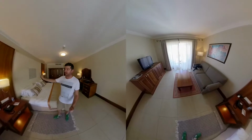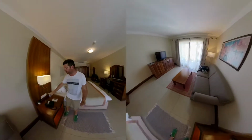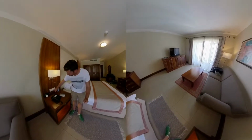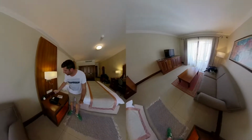Next to the bed there are electric plugs, which are very important. No USB plugs unfortunately, but you have the British 3-pin plug and you also have the European 2-pin plug. I'm not sure that you can plug an American device in it.